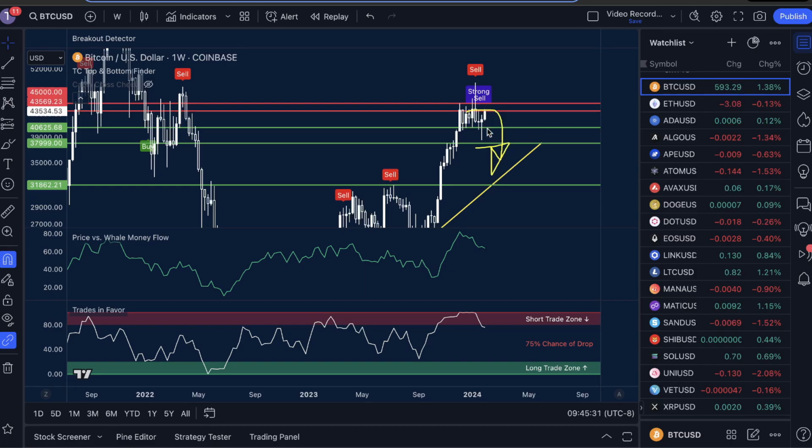Now, as the price drops, the major structure support that I'm looking for, the absolute bottom that we're looking for here at Trade Confident, is around $31,862. But of course, first we need to break through 38,000 and 40,600 first. We'll keep you updated every step of the way, but what we need to see in order to call the absolute bottom before the massive bull run coming up in April is we need to see price versus well money flow low, we need to see trades in favor low, and ideally a buy signal as we test support in order to call the next move up.